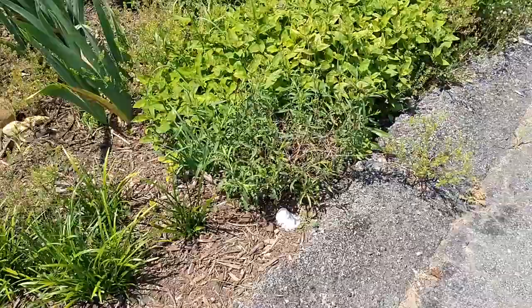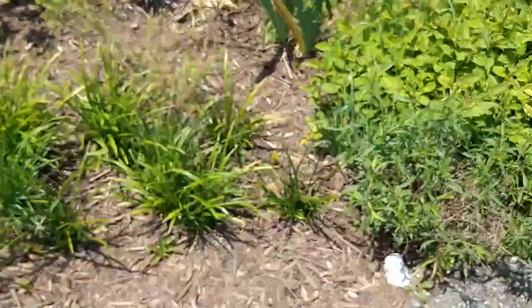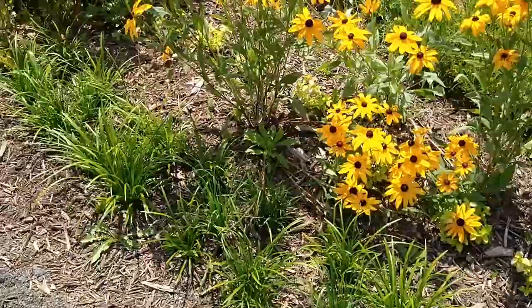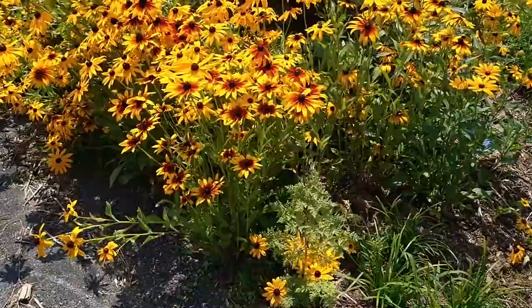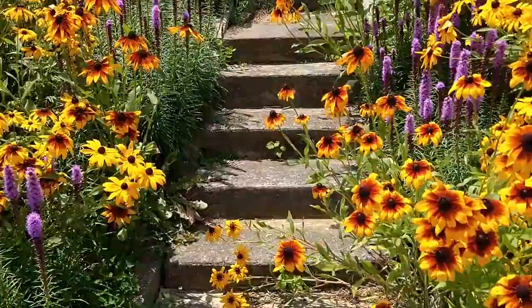Deer absolutely love eating asters, so I do need to put a little bit of protection around them at times. Some sticks are really helpful, just poking sticks in around the plant so it pokes out around 3 to 4 inches from where your plant will grow to, because it will start to poke the deer in the face when they try to eat it, and they don't really like getting poked in the face. So it works really well to deter them from eating things you don't want them to.